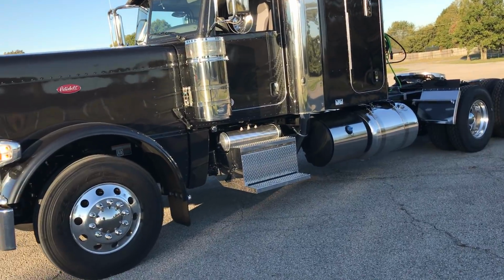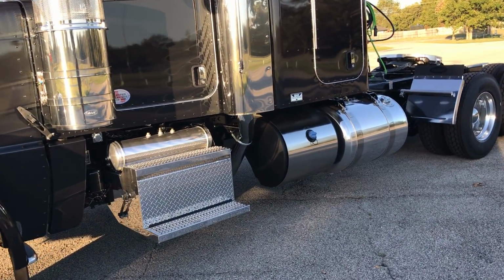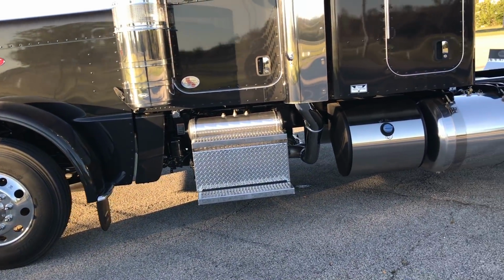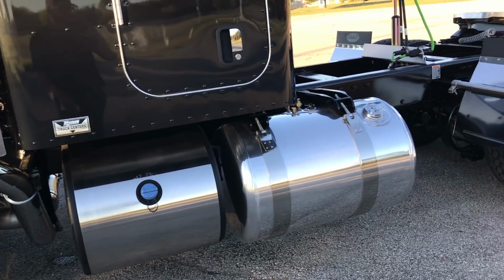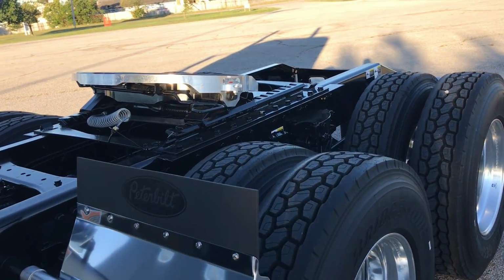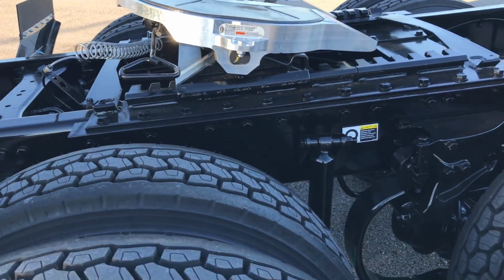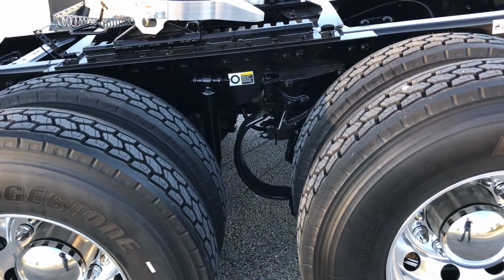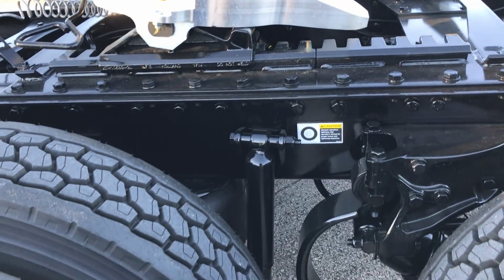powered by a PACCAR MX-13, 510 horsepower, 1850 foot-pounds of torque, 18-speed transmission. It's going to have all aluminum cross members. You see there, that's the aluminum Holland FWAL35 with just a 24-inch slide, which is going to be a little bit lighter.